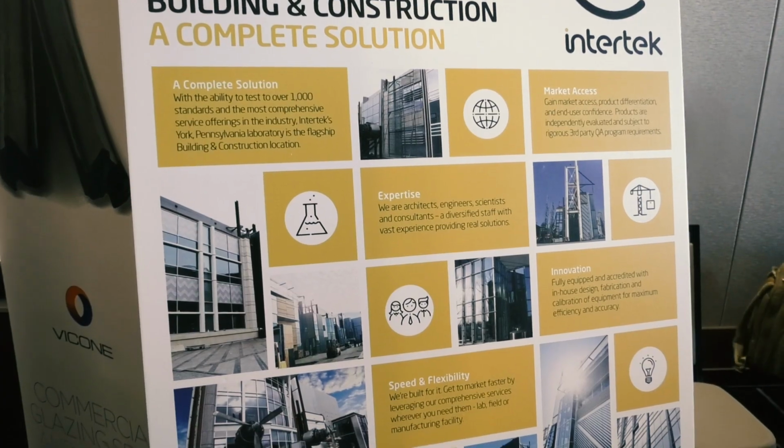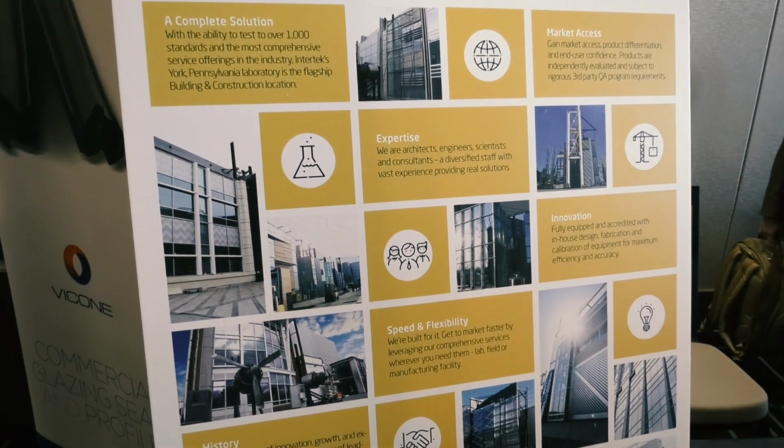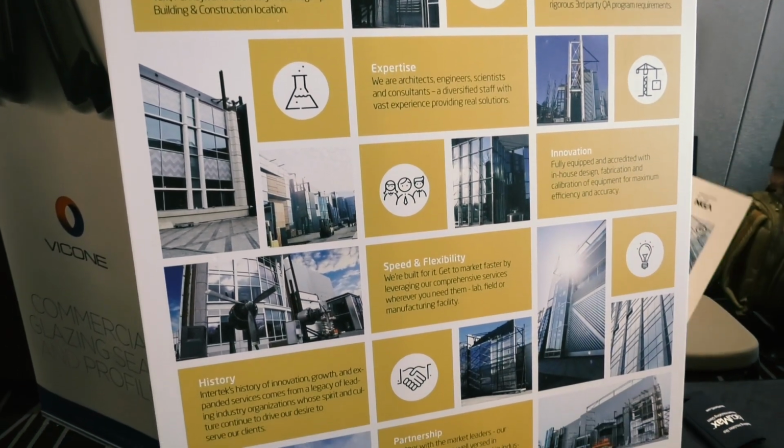So performance mock-up is a test mock-up. It's something that's built to be tested per the project specifications. A visual mock-up, it's usually done way in advance when the designer and the architects are thinking about what colors and what materials to use, and they'll build a smaller mock-up to see what it's going to look like.